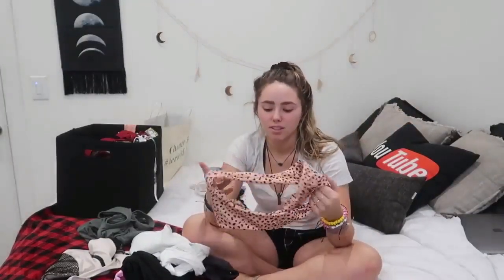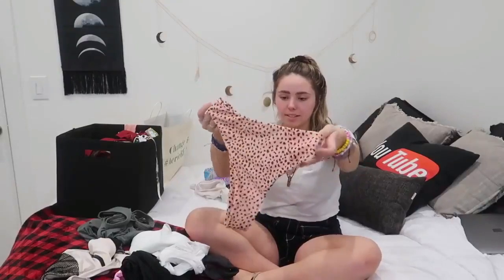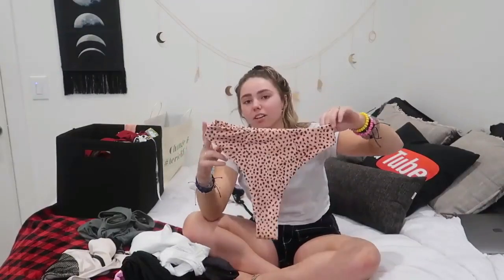Okay, this one, I don't know where the top went to it. The top was way too small for me. These bottoms are a little bit risky for me, but they are very flattering, but I'll probably never wear them. They're just in my closet, very cheeky, and I'm not a huge fan of super cheeky, so we'll see if these ever come out of the closet.